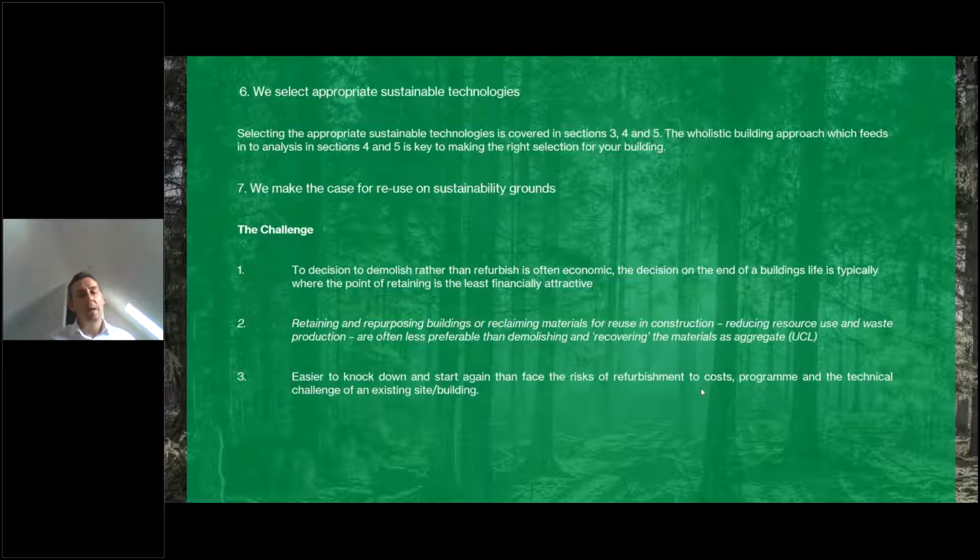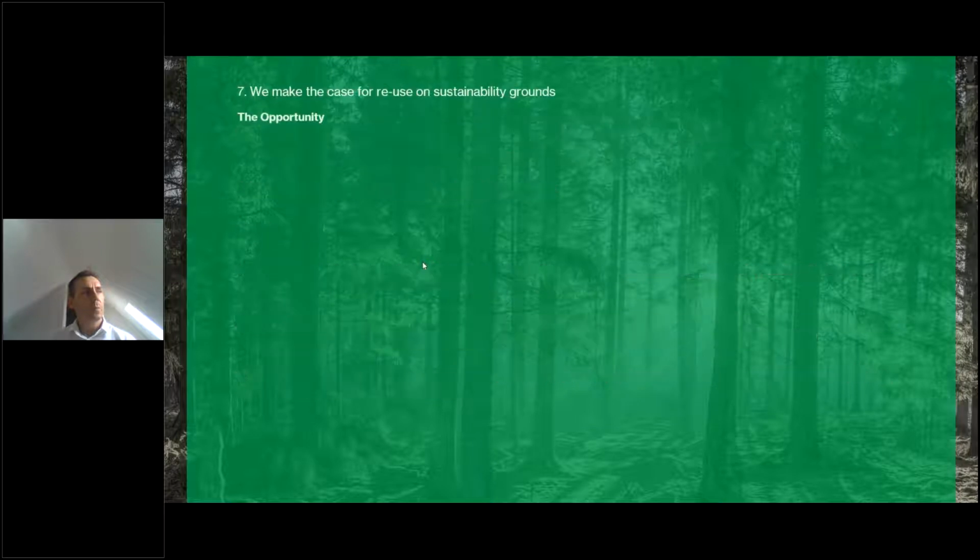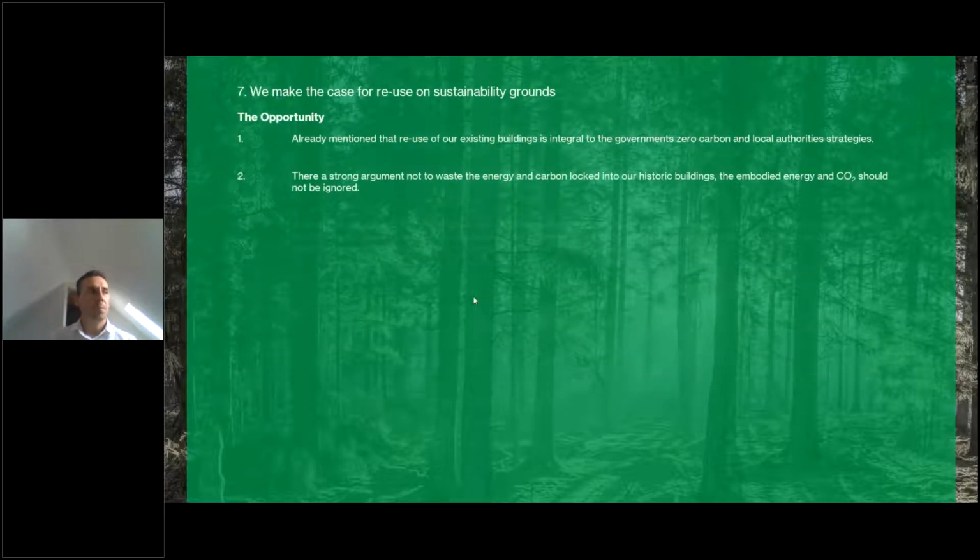And again, from a materials point of view, it's often seen as easier to demolish and recycle aggregates than to consider repurposing the building and looking at the materials that are built into it. And the final point, summarising, is that it is generally seen as easy to knock down and start again rather than face the risk of refurbishment to budgets, costs, programme, and the technical challenges of dealing with an existing building or site. It's not seen as the easy option. So that's the challenge in answering this question. But actually, I think it's an opportunity.